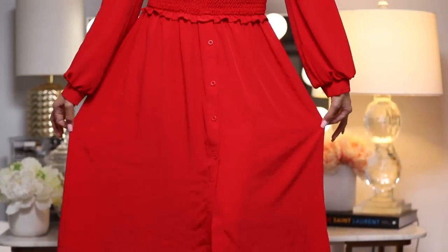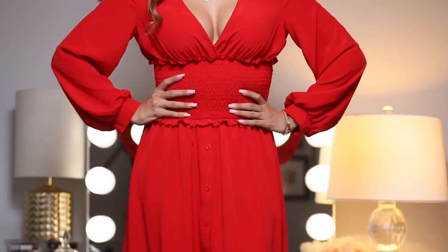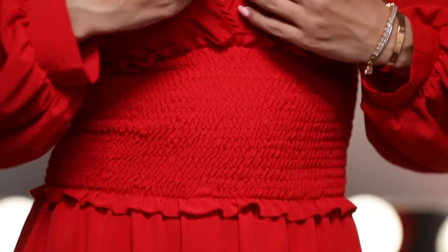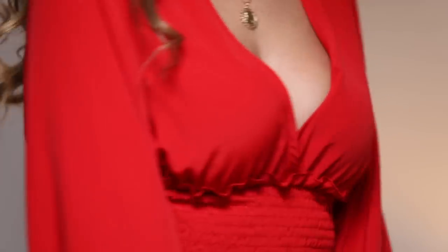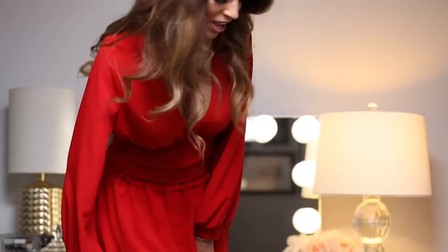If it wasn't wrinkled, I live. I like the sleeves too. I like how it cuffs. I think this is just, besides the cleavage, a really classy moment dress. Come on, zooming in, showing way too much information. But I think this one is adorable though. I definitely will be wearing this one more.